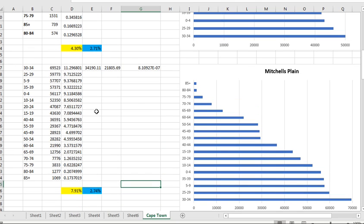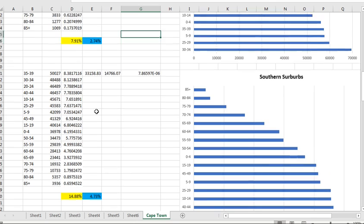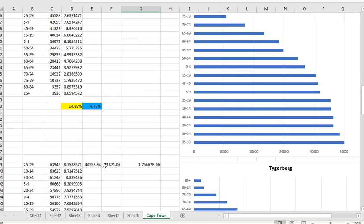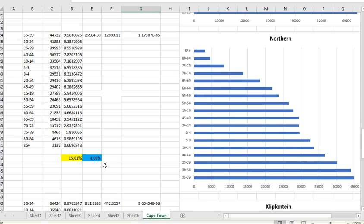So what that tells you is that their population is relatively young when one compares that to the southern suburbs, where you find the over 59 age group consisting of 14.88% with an overall COVID-19 reported infection rate of 4.73%, and in the northern suburbs you have the over 59 age group consisting of 15.01%, and the COVID-19 reported rate of 4.08%.